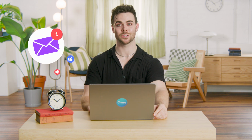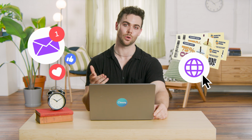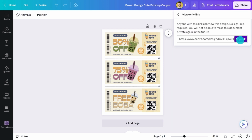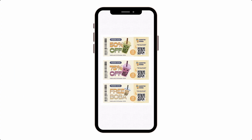Online distribution options are wide and varied, just like the audience you could reach. Everything from email marketing, social media, website pop-ups, or even third-party marketplaces or affiliates to promote your coupons. Let me show you one easy way you get the coupon out without even leaving Canva. Heading into the share menu again, this time we'll choose view only link. Like the name implies, this will give you a link you can send out to your audience via messaging, social media posts, however you communicate with them. When they click the link, they will see a page like this. They can print this out or just show it on their phone at the time of purchase.